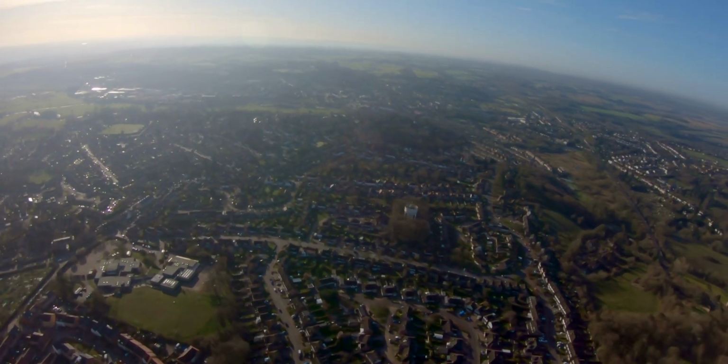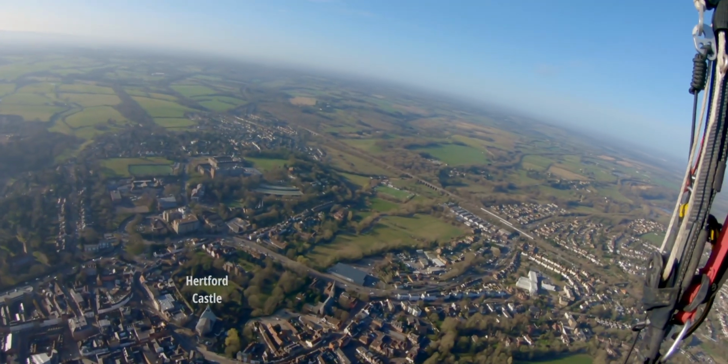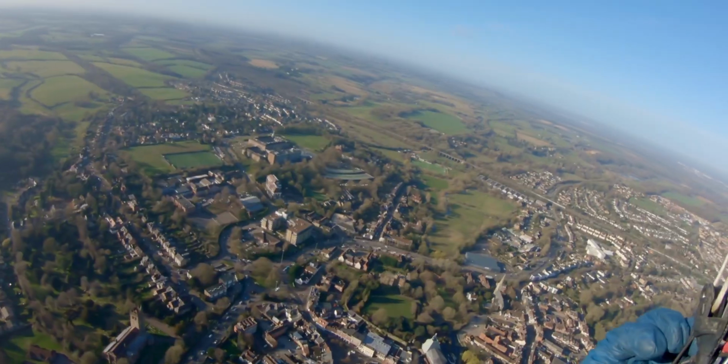Now about to fly over Hertford Castle, which is a Grade 1 listed building dating from the mid 15th century. It was a royal palace for 300 years, and Queen Elizabeth I spent much of her childhood there.